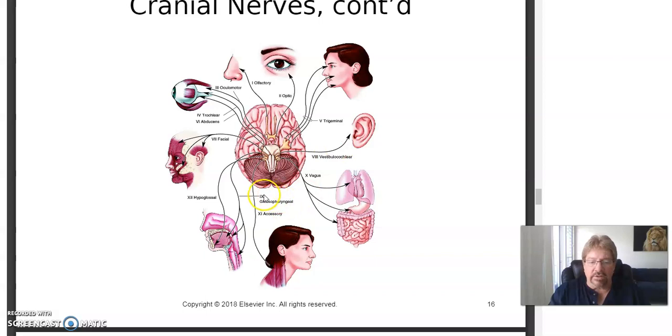Number 9 is the glossopharyngeal, innervates the tongue, makes it move. Number 10 is the vagus nerve, largest one. It runs down the front of the spinal column and gives branches to all the major organs. Vagus means wanderer in Latin.